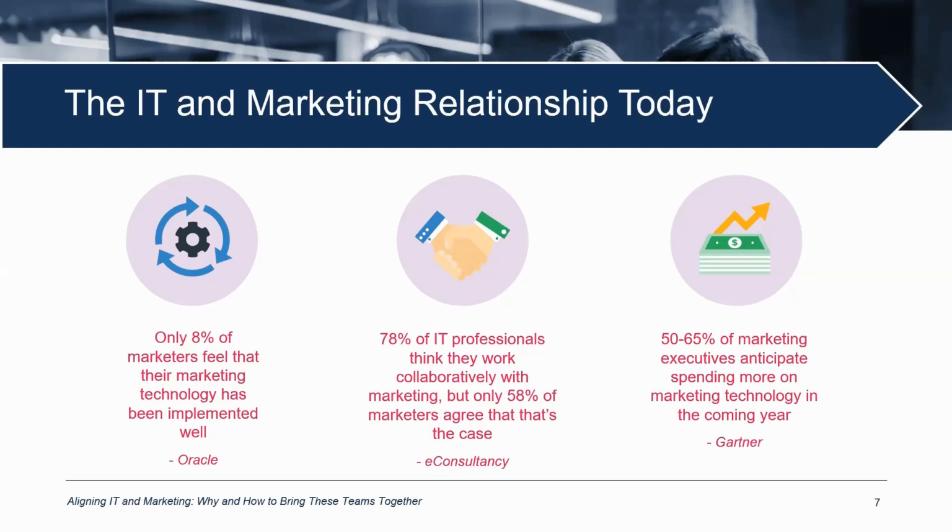8%. If you have to evaluate that, and we did have a question on the survey about this, why is that? Why do you feel that maybe your marketing technology hasn't been implemented well? Some of the things I've heard in recent conversations throughout my tenure here at ClickDimensions are, well, we were onboarded, we were provided the tools to be trained, but we wanted more consultation as an ongoing approach. The second stat here is that 78% of IT professionals think they work collaboratively with marketing. But on the flip side, only 58% of marketers agree that that's the case.